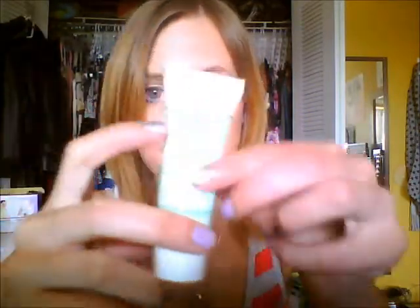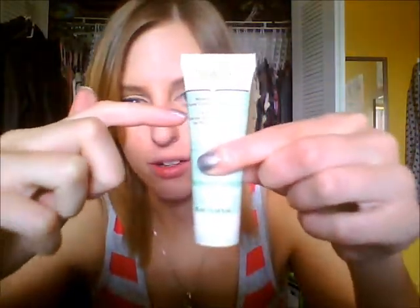I've been really liking this Ahava hand cream. My cuticle area does get really dry, so I like to use this. I don't use it every day, so I still have a good bit left. I probably wouldn't purchase this because I don't use it enough for it to be worth it for me. If you're someone who loves hand cream, I really like this one. It's a weird smell, but it's not a bad smell. It's kind of a good smell, but a different smell. This is the mineral hand cream from Ahava. That's how you spell it.